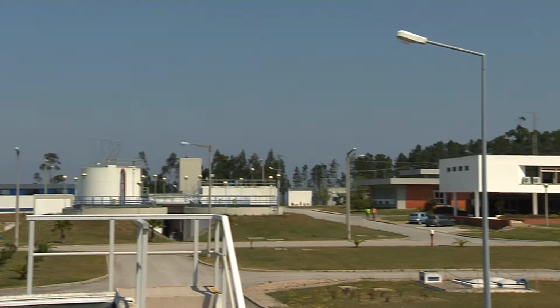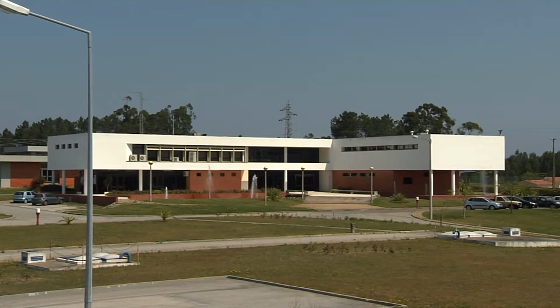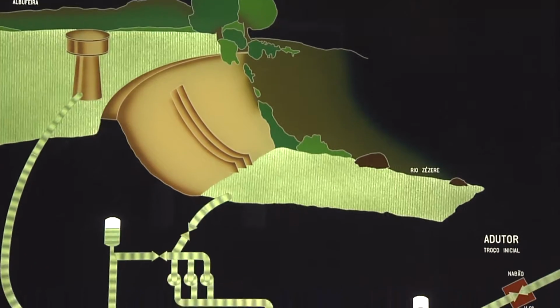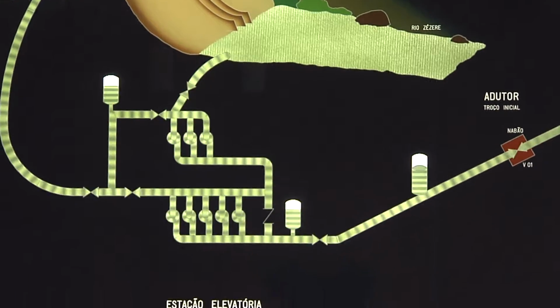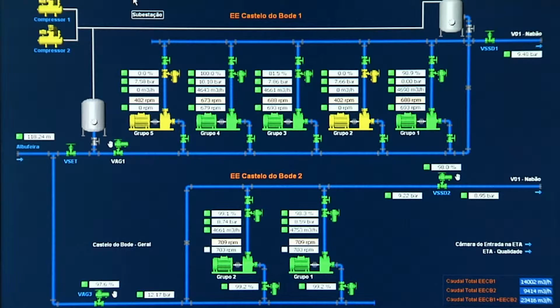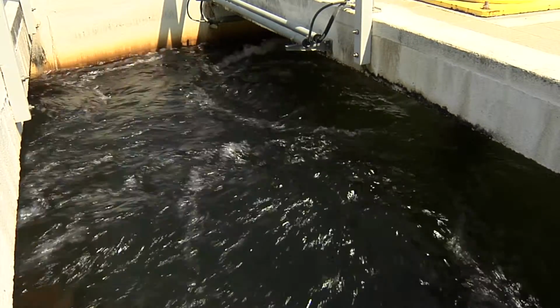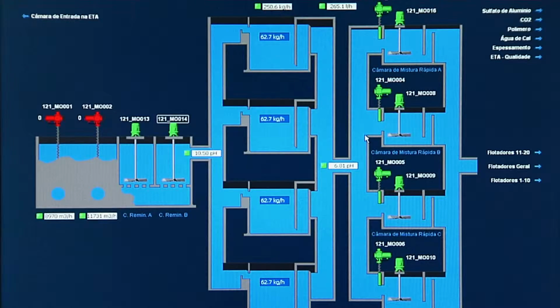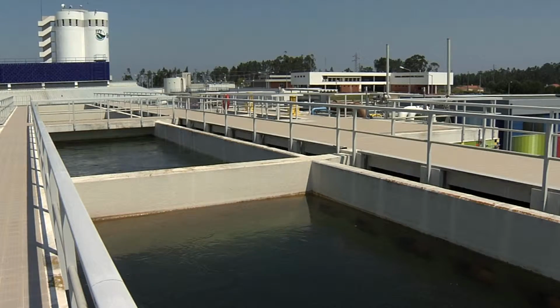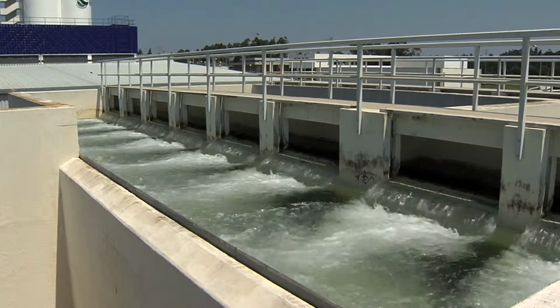The water treatment plant annually processes about 160 million cubic meters of drinking water and supplies a population of about 3 million people. The plant has two independent lines with a capacity of 500,000 and 125,000 cubic meters per day.